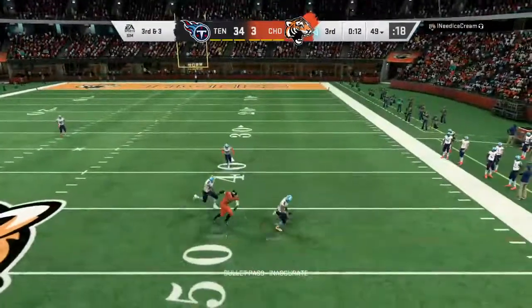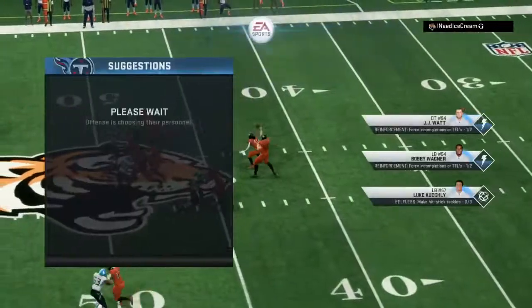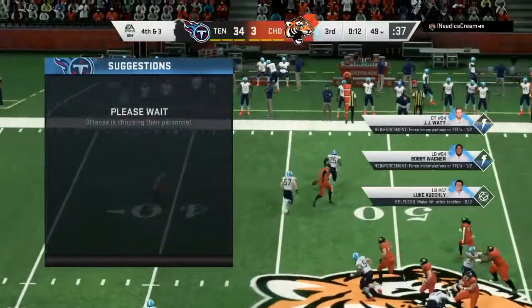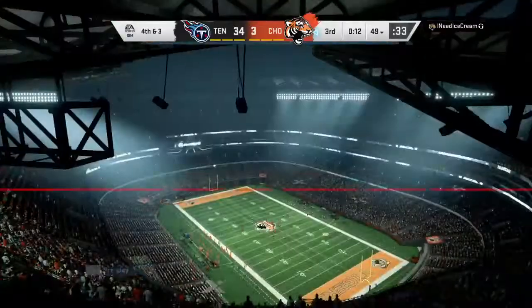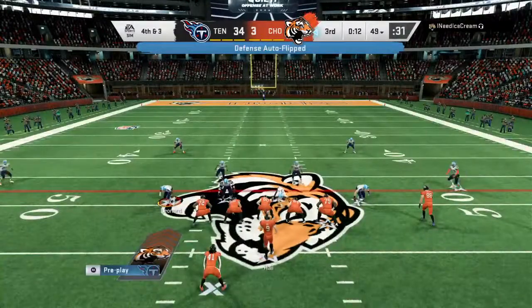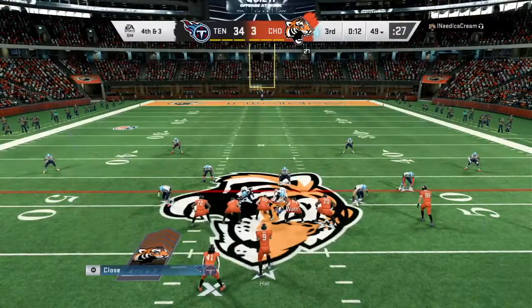Back to throw. And he can't hang on to it. Nearly picked. He's known for his hands defensively, but instead it just brings up fourth down. Still just the third quarter, but they've got to make something happen. I think they know that. They're going for it on fourth.